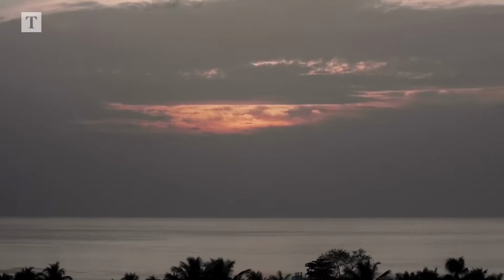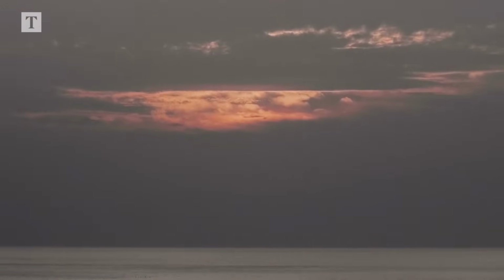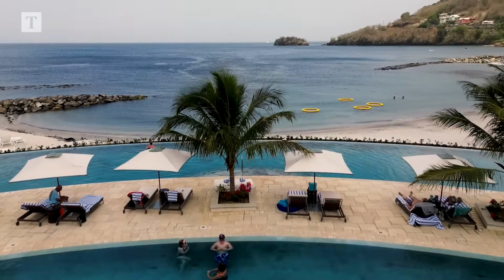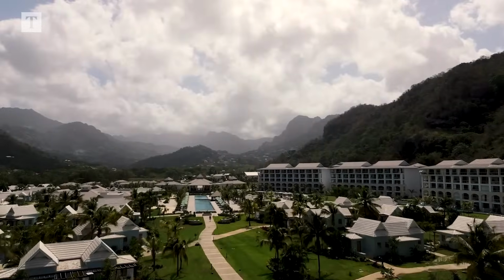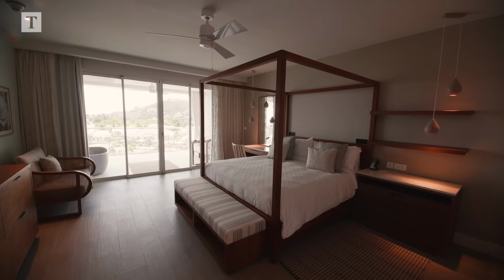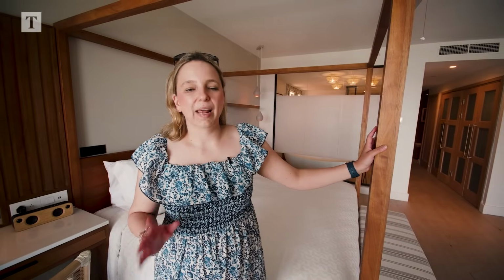Another sunset, and the perfect end to a dreamy day on St Vincent. There's so much to see around the island, but spending time at the opulent Sandals Hotel is also a great pleasure. This is a club suite on the 5th floor of the Lady Palm block here. It's an incredibly chic room. We've got the palettes of blues and greys to reflect the Caribbean.